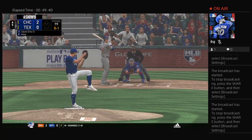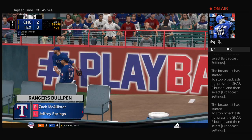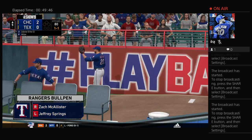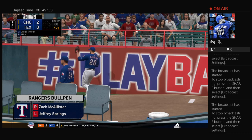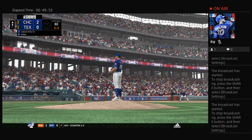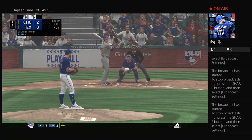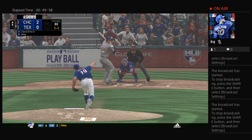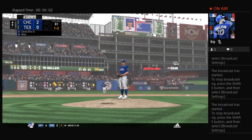Into the windup. Here comes the 0-1. Nope. Well above the letters with the fastball that time. And now the Ranger bullpen swings into action. A lefty and a right-hander are throwing down there. The 1-1 home. Takes a pass and misses. That's strike 2. The count is 1-2.